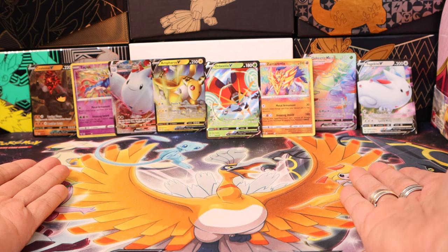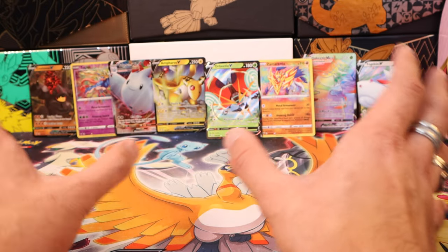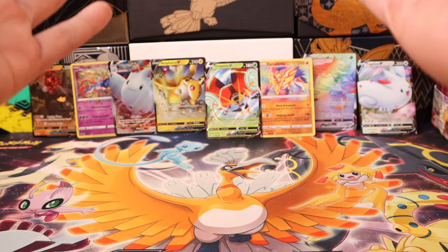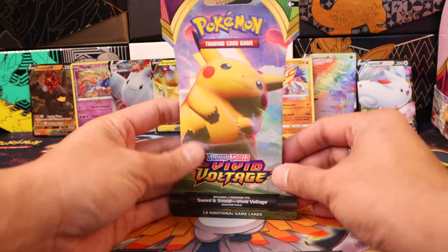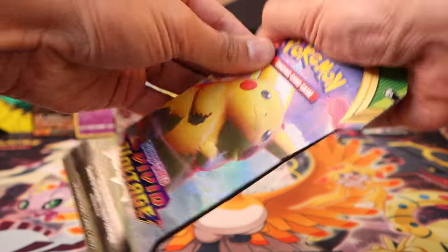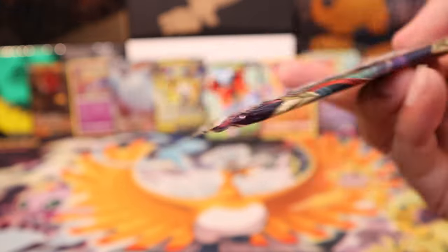Well, ladies and gentlemen, we tried our luck. These are the spoils of this booster box. I'm pretty sure I have every single thing that we pulled and then some. That is wildly disappointing. But we have one more chance: pulling a hyper rare Pikachu from this loose Vivid Voltage blister acquired from Target. Oh, will we get it?